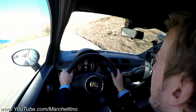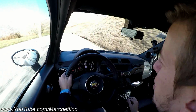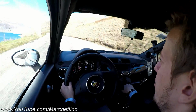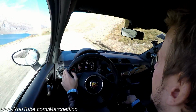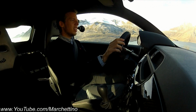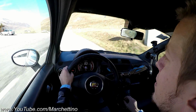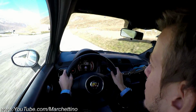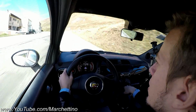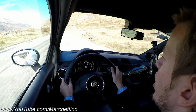And another defect that I found by driving it around the track is that you can't really turn the electronics off, you cannot turn the ESP off. For a car made for this purpose, they should have done that. Here it comes, a straight. Red line at 6,500 RPMs.